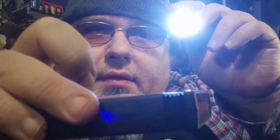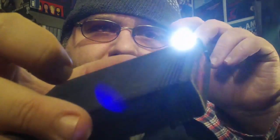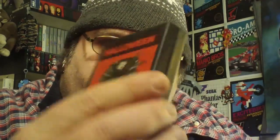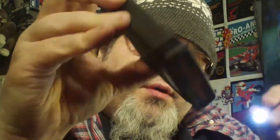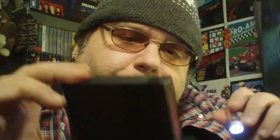The first thing to look for, he said, was the grips at the top. He said a lot of repros do not have the grips. They're just cannibalized cartridges, so if they don't have the grips, a lot of times they're reproductions. Both of these have them: that was the Halloween one with the grips, and this was the Chainsaw Massacre, and it also has the grips. That's one sign that they could be authentic.